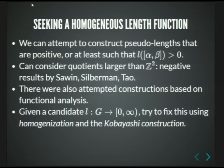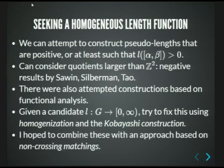There is another general method. These are very nice constructions, but I won't get into these. There are two constructions called homogenization and the Kobayashi construction, which many of us knew. The idea was you start with something that doesn't quite work and you try to improve it so that it works. There are known ways in other contexts of improving it. So these were things that we were all trying. This is just part of the story. So let me now turn to what I was trying to do.